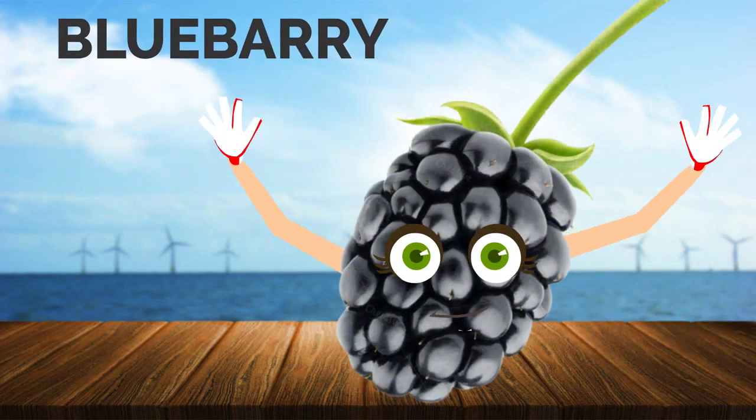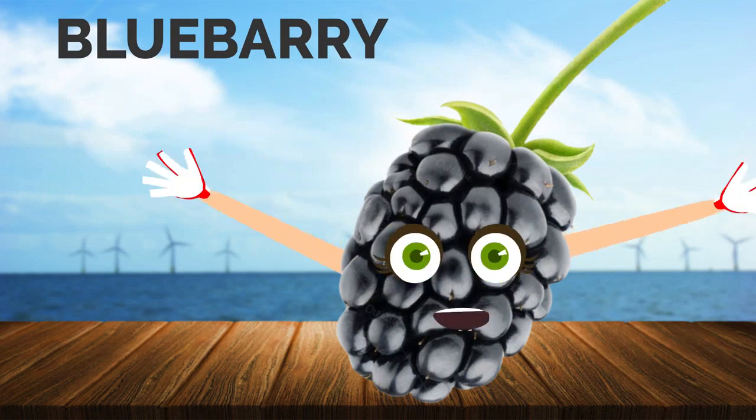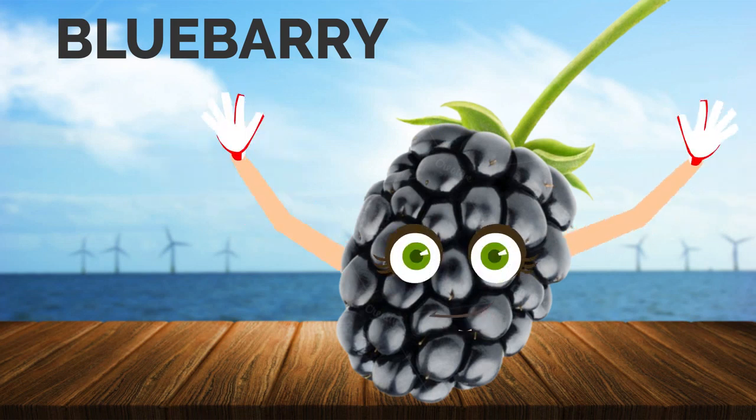Blackberries are tasty fruits that are dark purple or black when they're ripe. They grow on thorny bushes, so be careful when picking them. Blackberries are sweet and a little bit tart, making them a yummy treat.